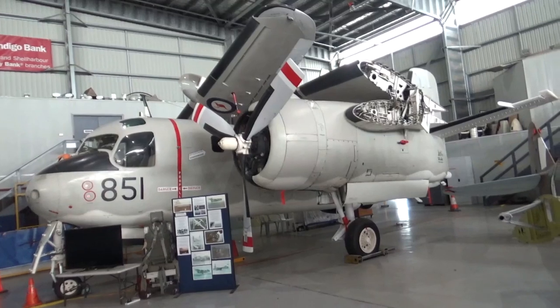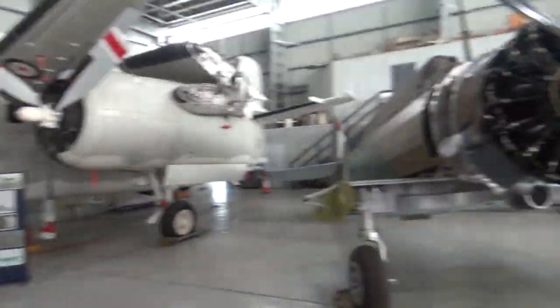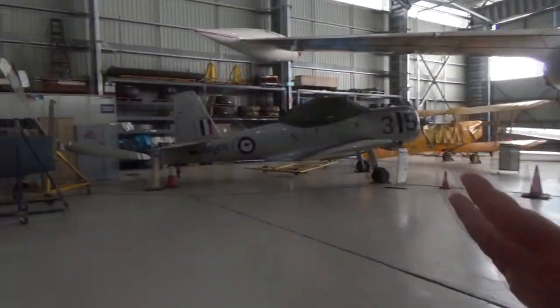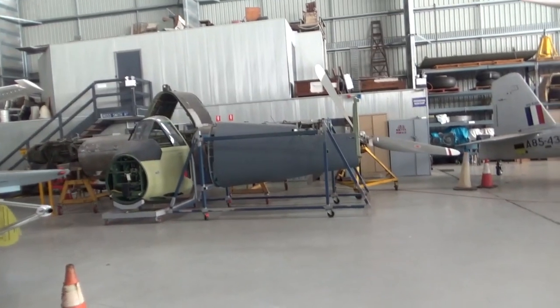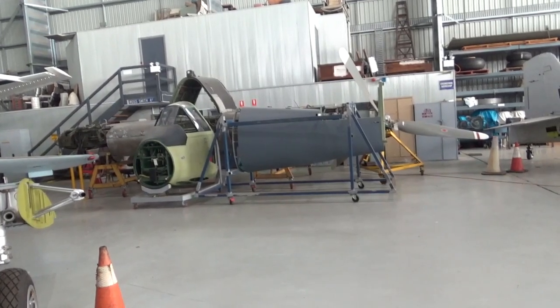This one will never fly again. We've got one up in the other hangar that's flying now. We've got a Bristol Boxkite over there that one day will fly. You can see we've got a new part we've made here. Still a lot of work to be done though before that's anywhere near looking good, without saying ready to fly.